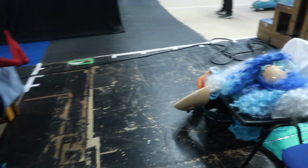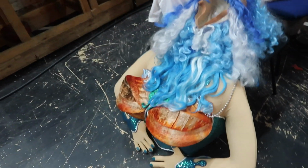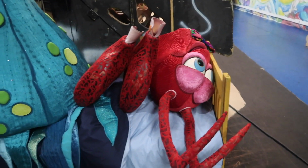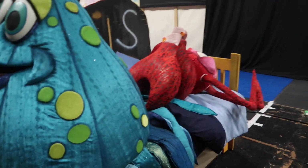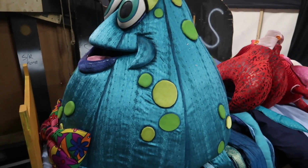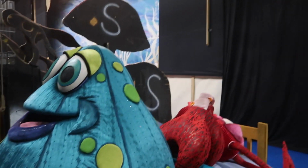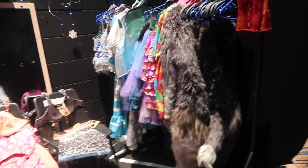and then outside of the quick change, this is Ace's talking mermaids costume, and then we've got the big character heads. We've got an octopus and a jellyfish, not an octopus, a lobster, and a big jellyfish, ready for the beginning of Act 2. So yeah, we're all set up. So now we can have a quick drink and be ready for Act 2 beginners.